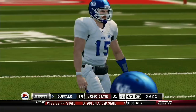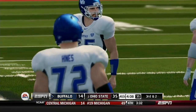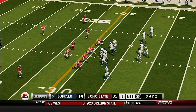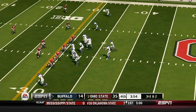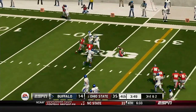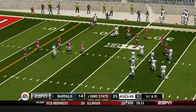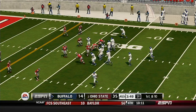He's taken down at the 31-yard line. Black on the tackle at the 31-yard line. That'll bring up third and two. Here's the 11th play of the drive. He's tackled in the open field. That's a deep hit on the play. First down. Tight end right.